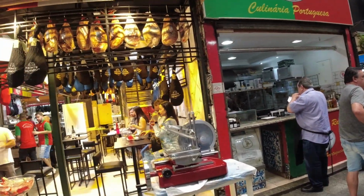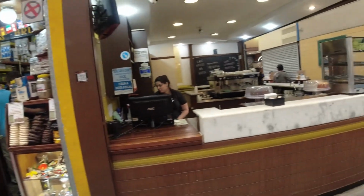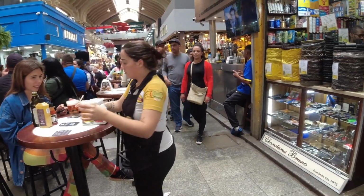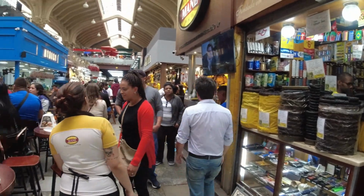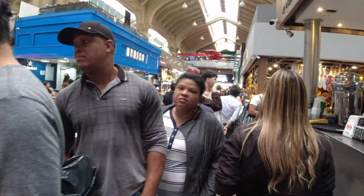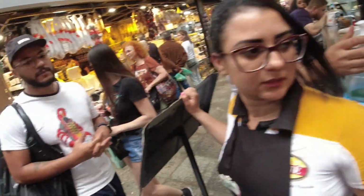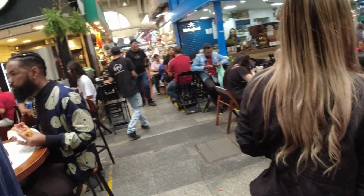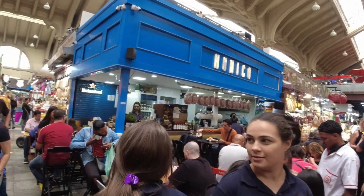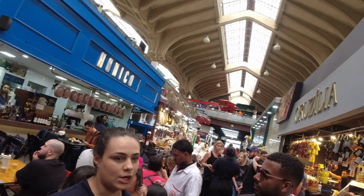You can find high quality fresh meat, vegetables, and fruits over here. I recommend you be hungry when you get here, because there is a vast variety of food in Mercado Municipal, from Portuguese delicacies to Italian and German dishes. So you're not going to stay hungry, trust me.